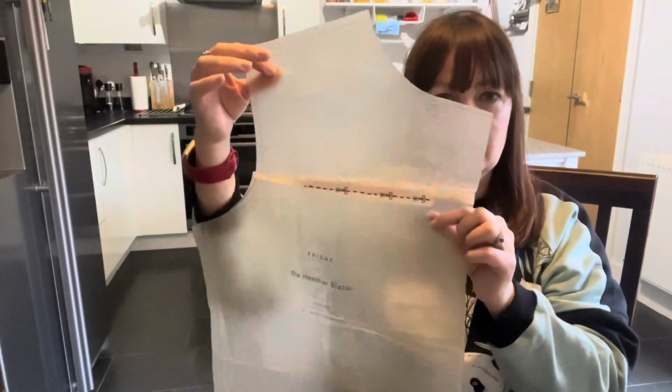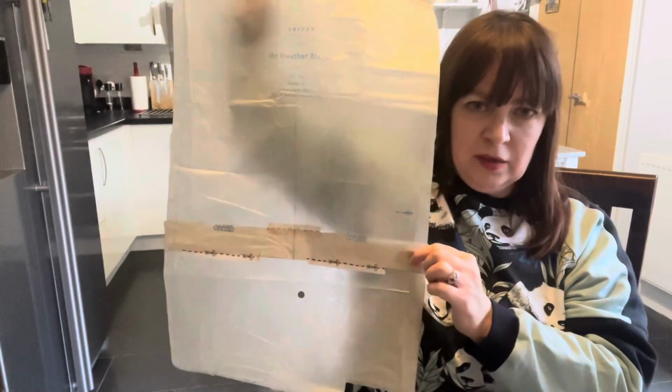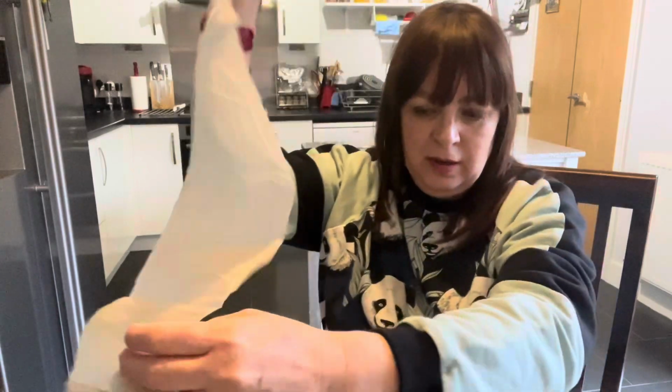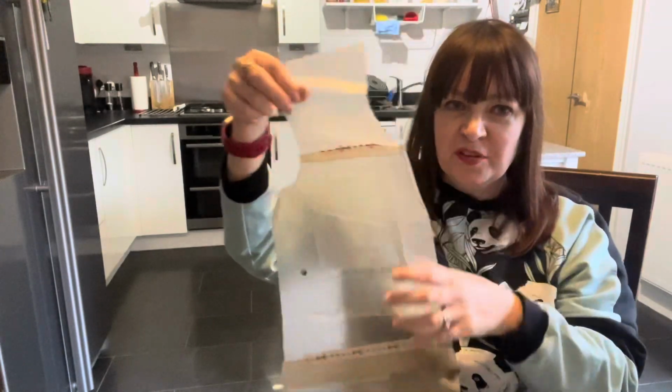So that is the back. And then for the front, you have a front piece as standard. So again, I've reduced it here by 1 inch and here by 3 inches. And then you have a front facing, so I've had to also adjust that by the same amount. And then you also have a front lining piece, so I've had to do the same adjustments to that. So what's that, 5 pieces so far, so 3 for the front and 2 for the back.